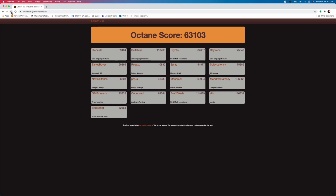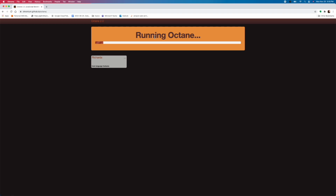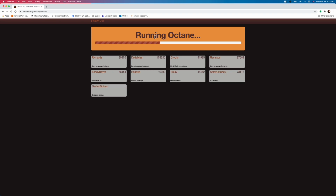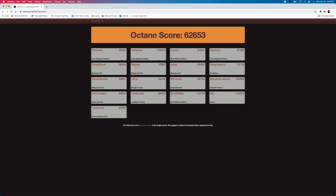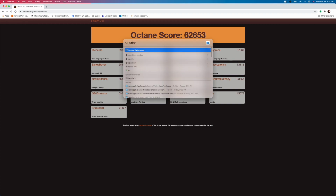Let's run it again, and this is in Chrome, the Apple Silicon optimized version. This benchmark is testing the speed of the JavaScript engine, which is critical to the modern web. So it's going to give you a really good indication of how zippy web pages are going to be, especially really complicated single page applications. 62,653. Now let's see how well Safari performs.